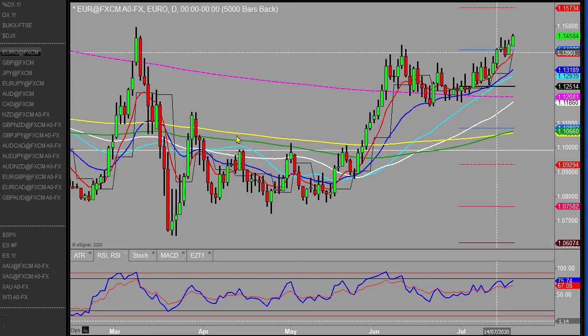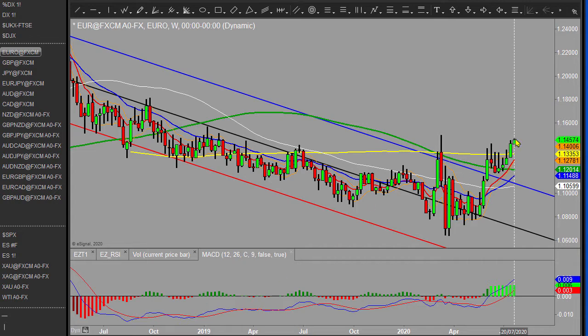So looking at the euro dollar, kicking off with the euro dollar, we've seen a continuation of this move on the dailies. I keep resorting back to this weekly picture here, and you can see the solid move that we're seeing from a weekly perspective. We closed above the prior highs there, or bang on the prior highs, and it started pushing up.